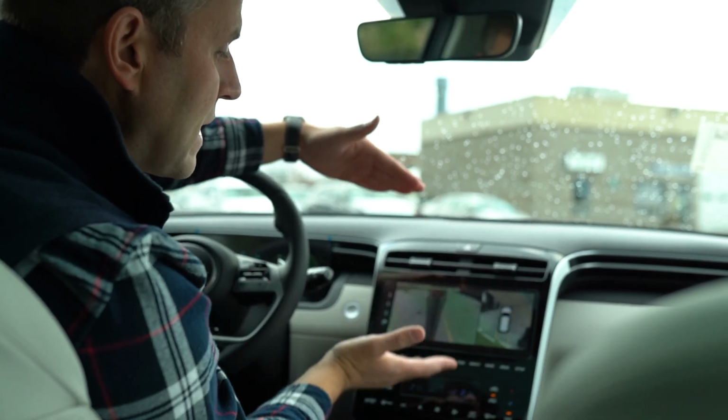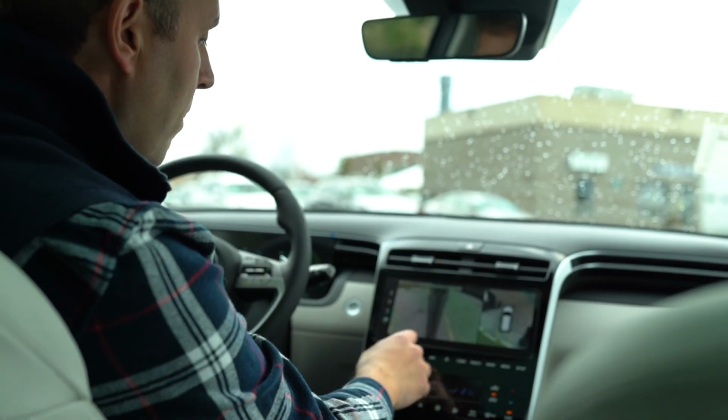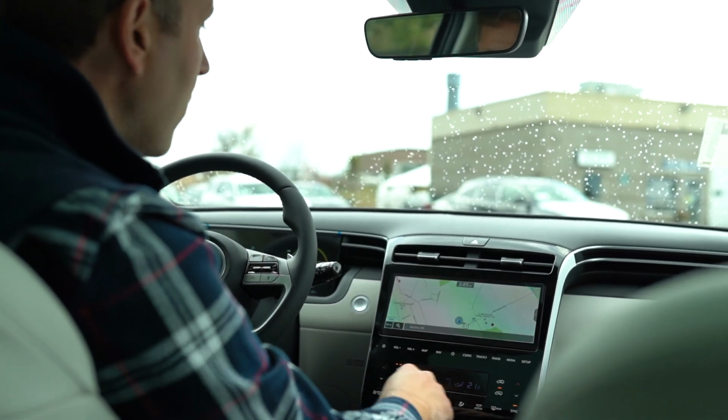And then this is very responsive. I wish the screen was slightly bigger. It's a bit small. It looks like a phone in some ways. But it's still very responsive, and most importantly, you have quite a lot of options in here.